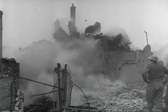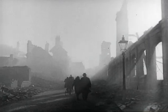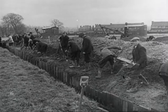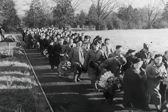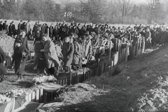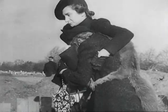The German attack soon spread to other British cities. In one devastating raid, the centre of Coventry was almost completely wiped out. The aim was to terrify and demoralize the civilian population into accepting defeat. The effect was to unite them in a single-minded quest for revenge. And that meant bombing German cities.